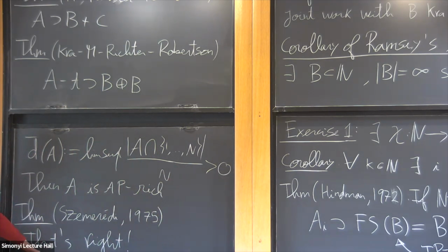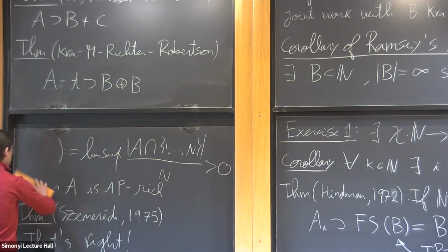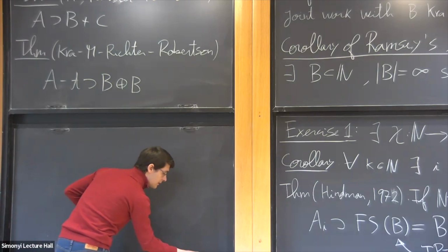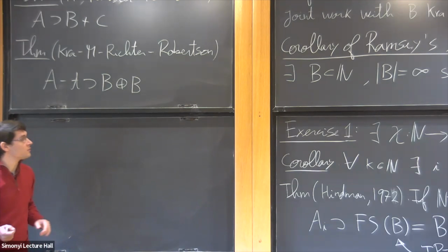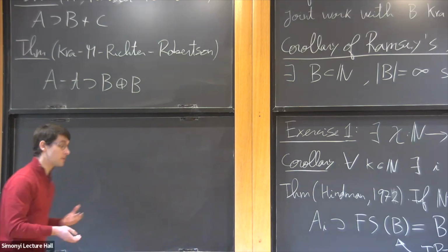I stopped because the board ended, but in the next line, I would have written that Furstenberg came up with a different proof of Szemerédi's theorem using ergodic theory. And that's also our departure point for proving these theorems here. What Furstenberg did, he invented what we now call the correspondence principle, which is a way to translate questions about Ramsey theory to questions about ergodic theory.